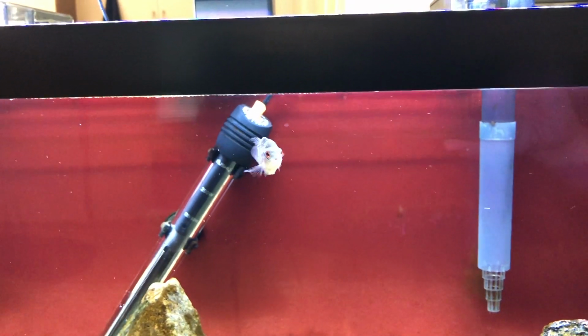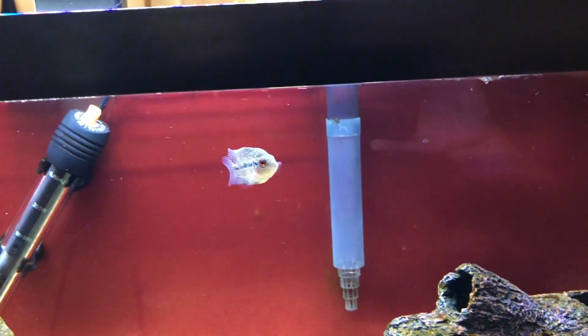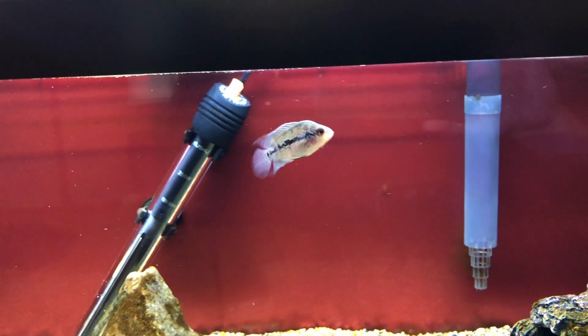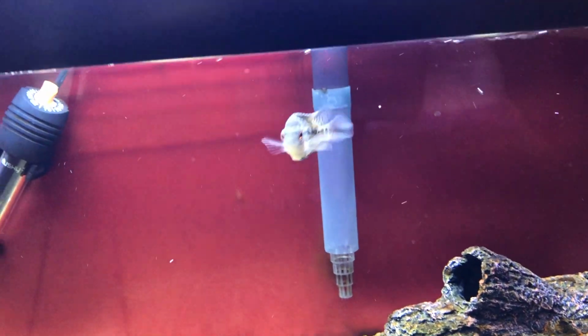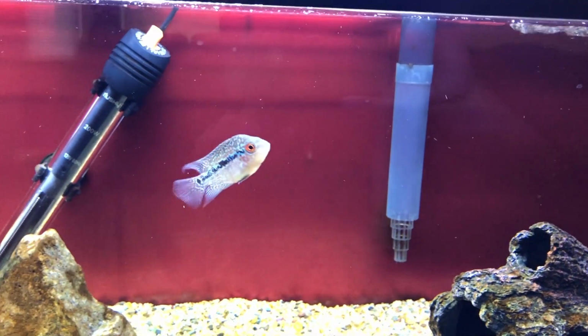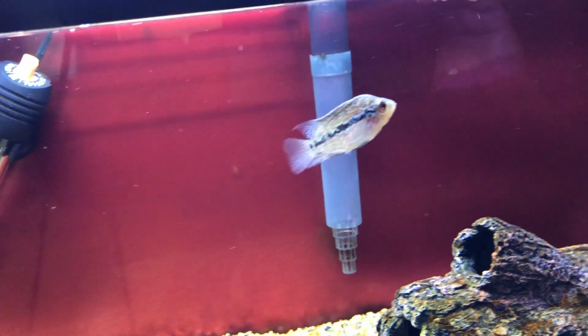I gotta get him used to this phone a little bit more, but yeah, last flower horn, last video I did, that guy passed. Now I have another one. It's very frustrating. I really hope this guy grows out. Again, I'm going with the names of Vikings. This guy will be named Floki. I don't know if you guys know who Floki is on the Vikings. He's a crazy, crazy dude.